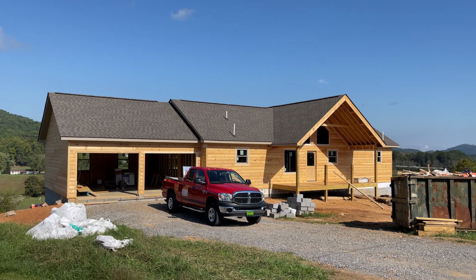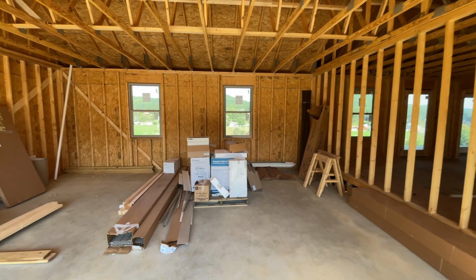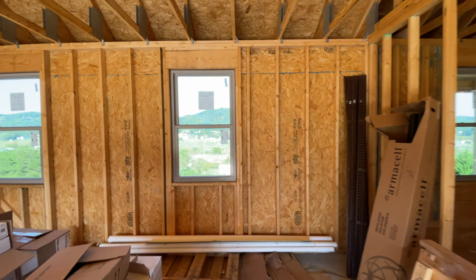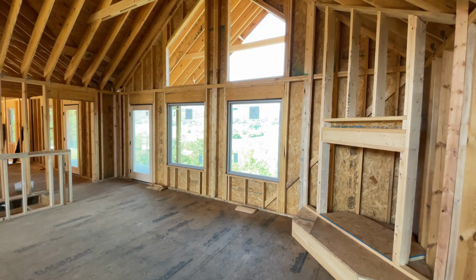Things are looking great. Pardon the banging. There's HVAC work going on here, but we're in the garage. I don't know how many people have a garage with this kind of view, but you do. That's the garage view. We've got our fireplace there on the right.